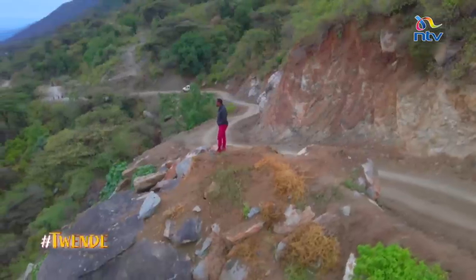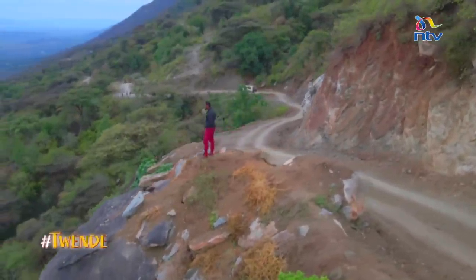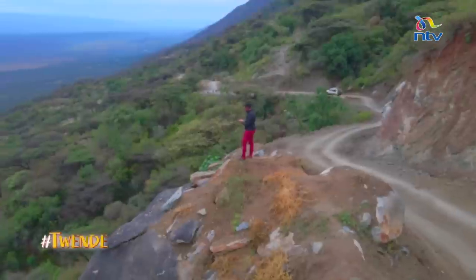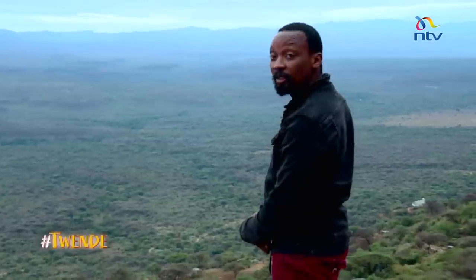And this area iko na jina uzito. Unajua ukiwa place kama hii lazima upee jina uzito. Chesuman location. Man, fantastic. Ni fantastic. Perfect place to just come, just chill.